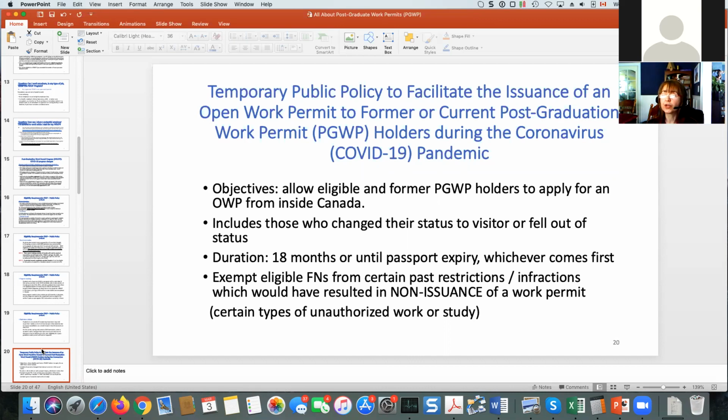The maximum duration of this work permit is 18 months or until your passport expires, whichever comes first. So check your passports, and if it expires sooner than 18 months, you may want to extend your passport first.